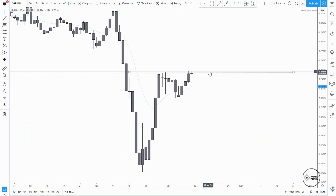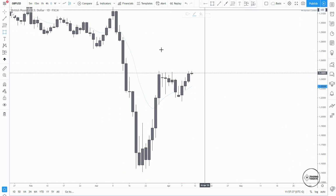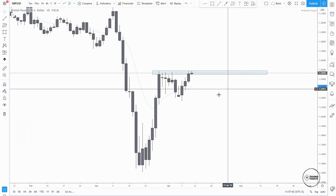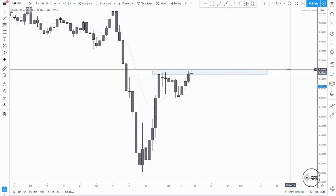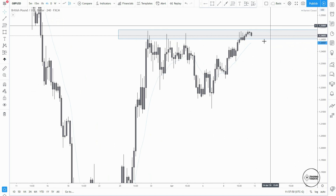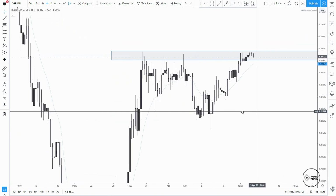Very, very crucial area for the pound. I will draw it as a rectangle in order to try to catch all the wicks. So we're sitting right here. 1.25 is the key area that the market might manipulate into before going down. Very crucial to see the shift first on the 4-hourly time frame.